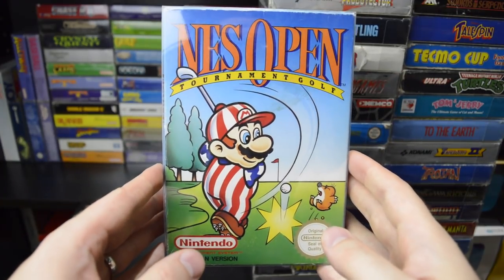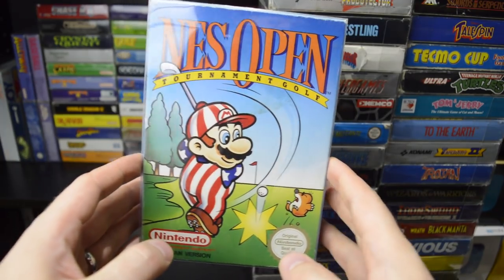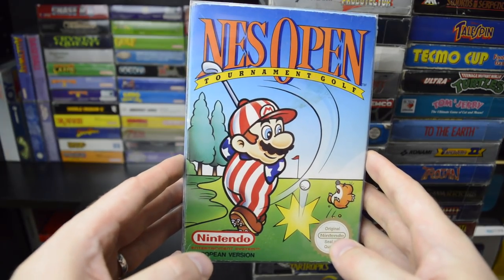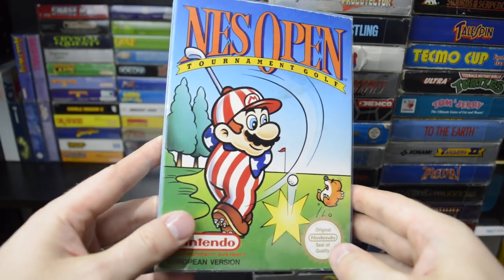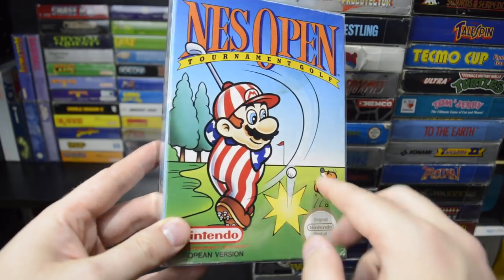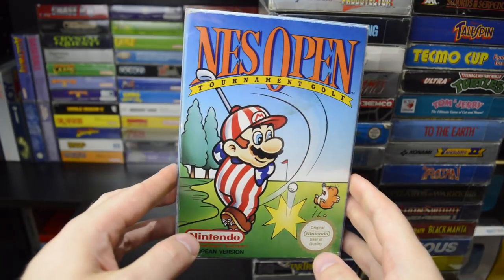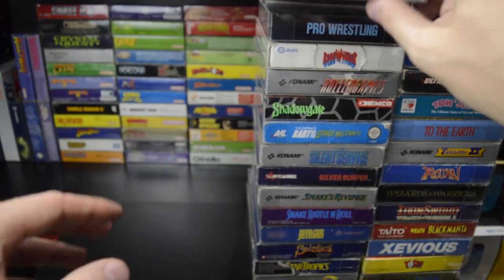NES Open Tournament Golf. Nintendo also made just a game called Golf that was earlier on, but as you can see here, you have the Super Mario World inspired graphics. And yeah, this is technically a lot more advanced than just the regular Golf.